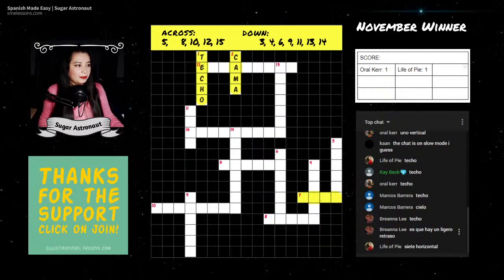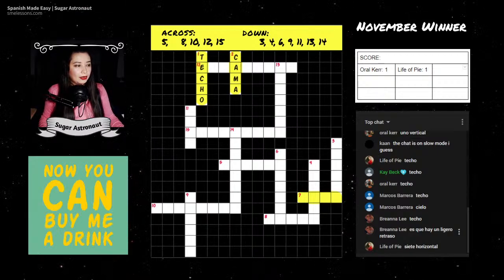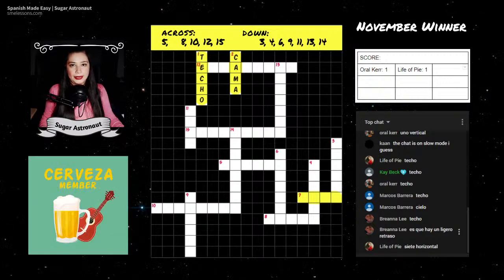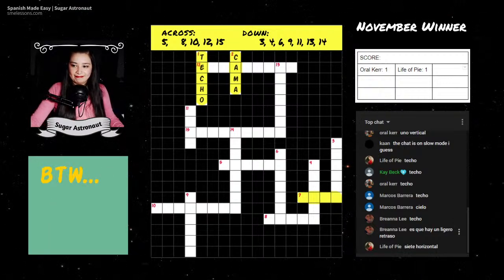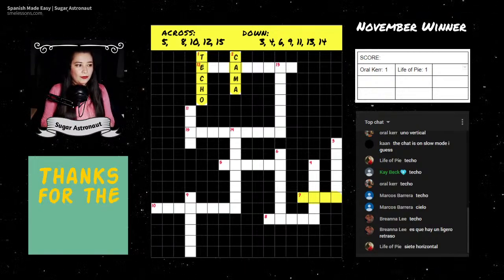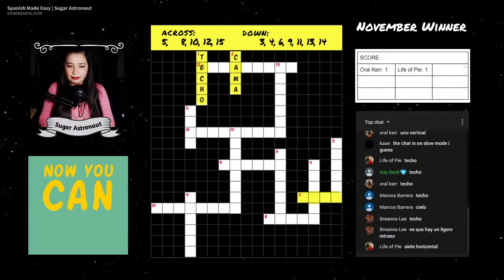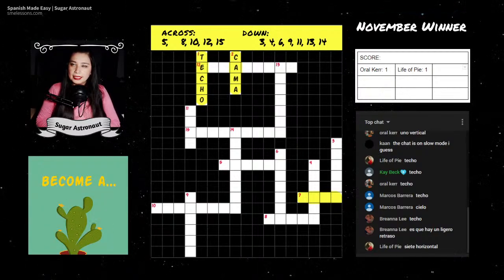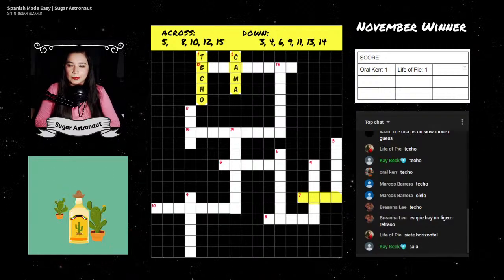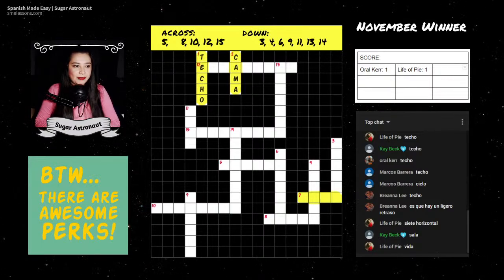Okay, so the definition is a room in a house for general and informal everyday use. How do you call this in Spanish? A room in a house for general and informal everyday use. Usually you have a TV in that room, you have furniture like couch or something like that.